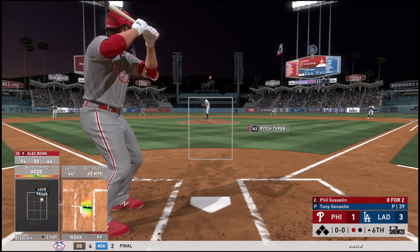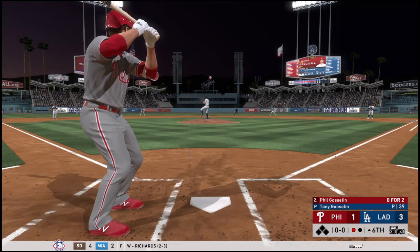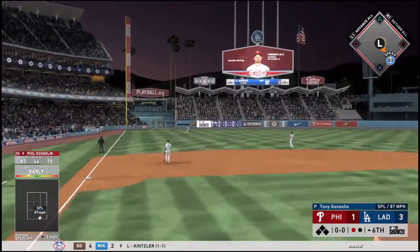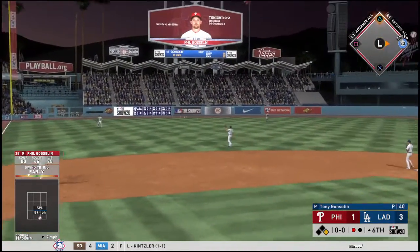Stepping into the box, Phil Gosselin. He was retired via the ground ball last time up. Ready with the first pitch. Here it comes. This is line to left, and that's into the outfield for a one-out base hit.